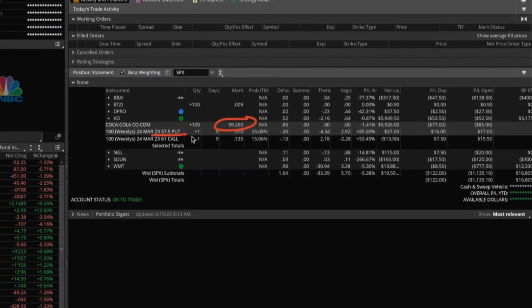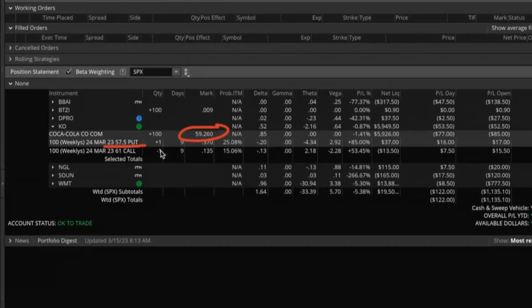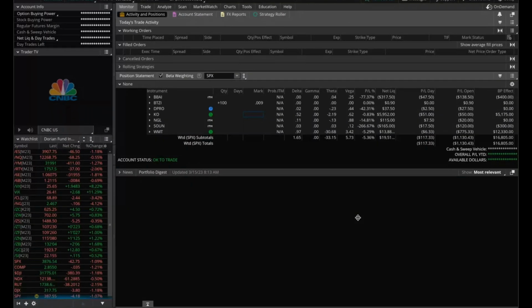But normally, if things start to go crazy, Coca-Cola would be a safe haven. Not worry about that falling, compared to all the other speculative stuff that potentially might fall a lot. But not too bad so far in this account this morning.